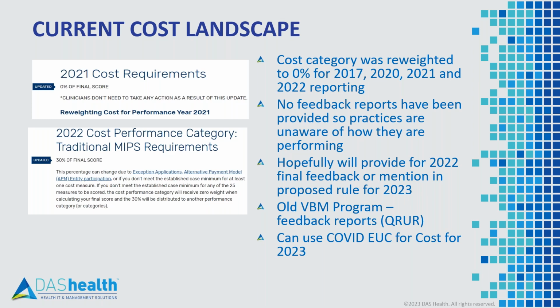cost reports. Otherwise, again, the best advice we can provide currently is to obviously review the measures and see which ones you think would apply to you. Review those attribution guides to see what in your patient population could be attributed to you, but also go back deep in the archives if you have them and see if you can find your QRUR report. It's called your Quality and Resource Use Report from your old value-based modifier days, that old program, as some of these measures came from there and may be able to give you a better idea of how you were performing.